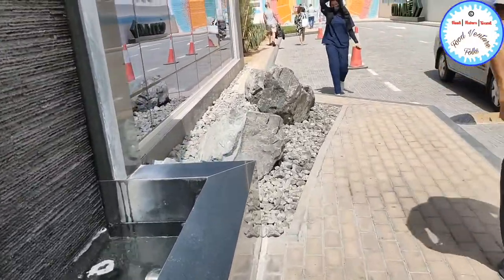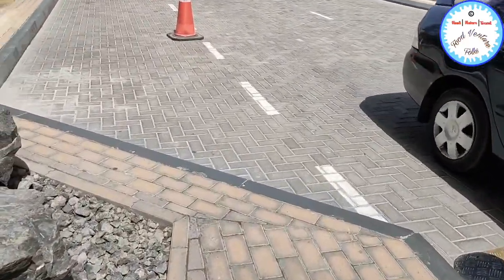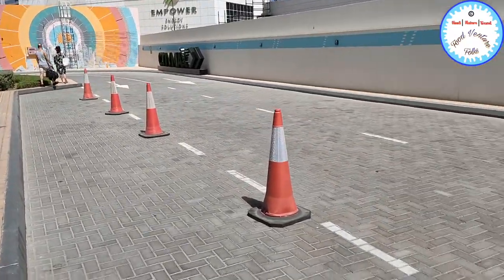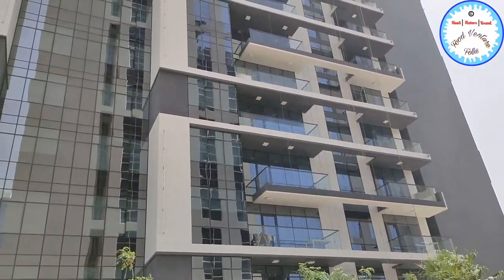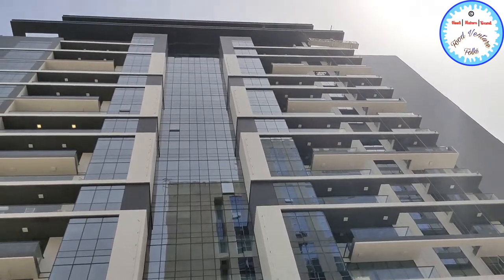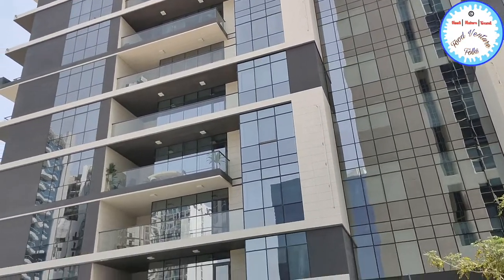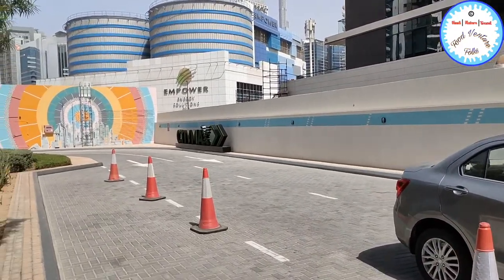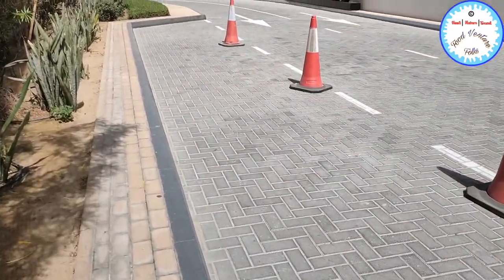So I'm just stepping out of the hotel to give you a quick tour of the surroundings. On my right is a residential tower which I mentioned earlier. And just opposite to that you'll see the Burj Khalifa. Burj Khalifa is at a distance of just 8 minutes by road and it's very close to this hotel.